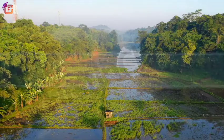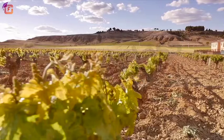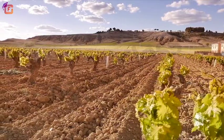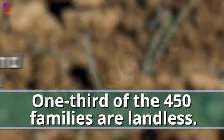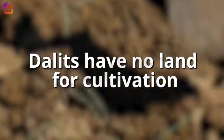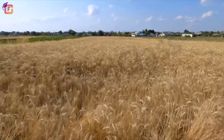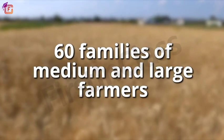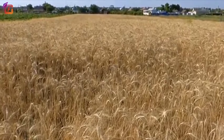We now understand how land is distributed between the farmers of Palampur. Land is important for any kind of farming. In Palampur, about 1/3 of the 450 families are landless. Dalits have no land for cultivation. 240 families cultivate small plots of land less than 2 hectares in size. In Palampur, there are 60 families of medium and large farmers who cultivate more than 2 hectares of land.